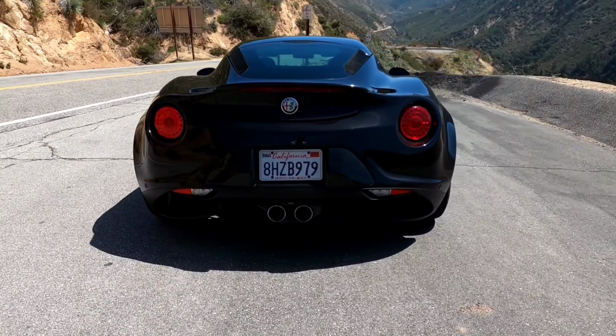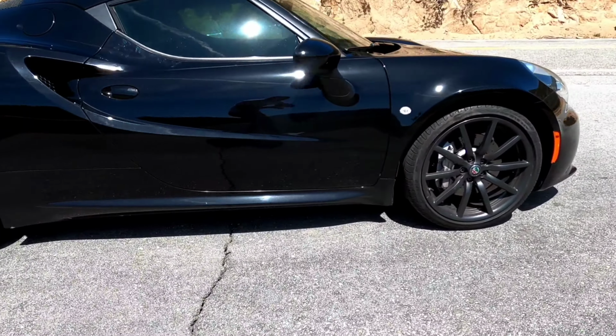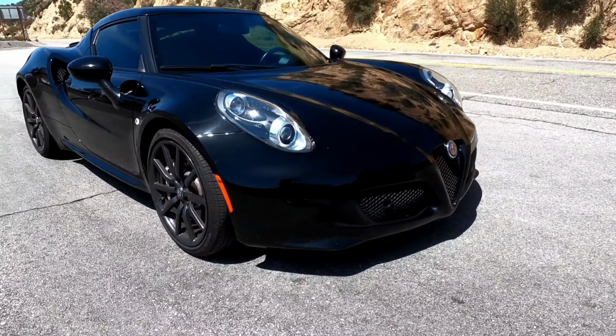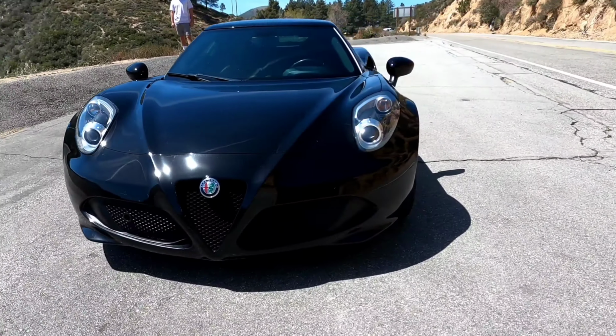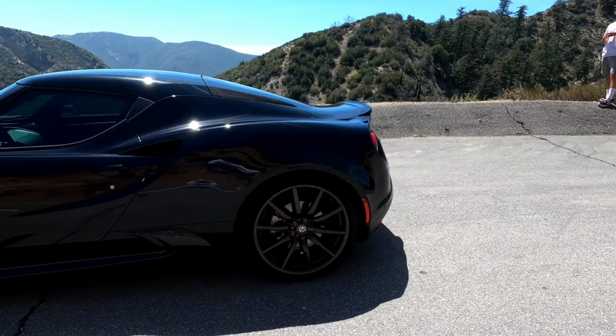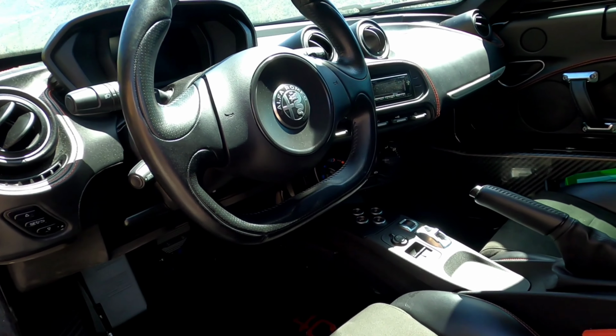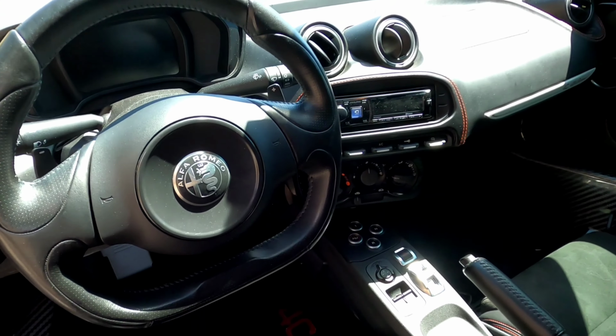Look how sexy this car is. This car gets looks from all corners. It looks like a Ferrari. It's Italian. The curvature is just amazing. I mean, my favorite car is the Lotus, but this is a car I'd definitely consider only if they had the option for a manual gearbox. Obviously they don't, but I'd like to appreciate just the way it is.